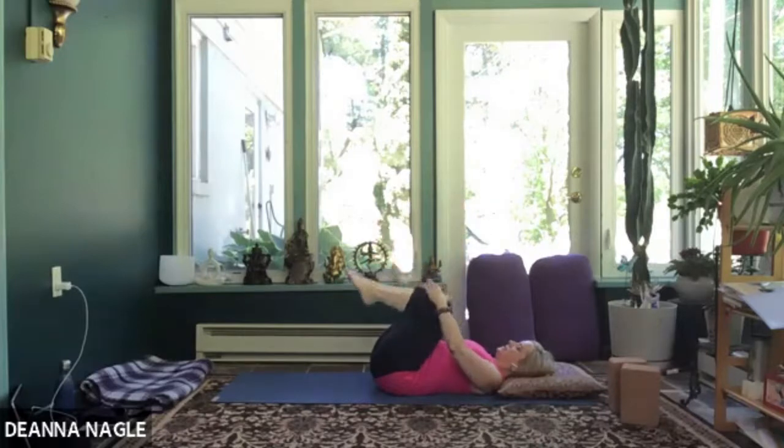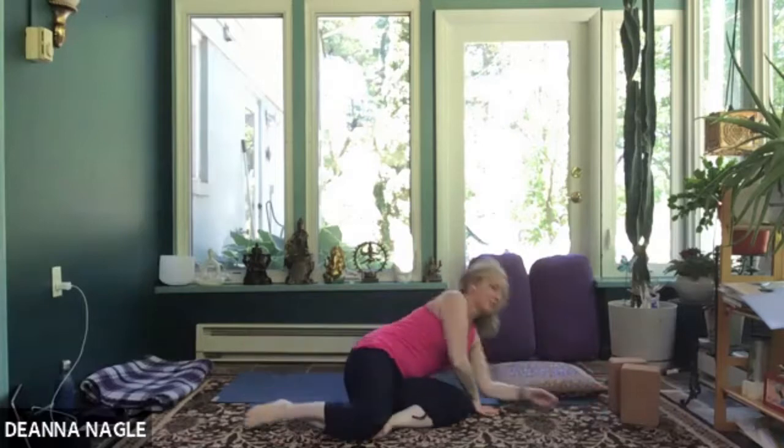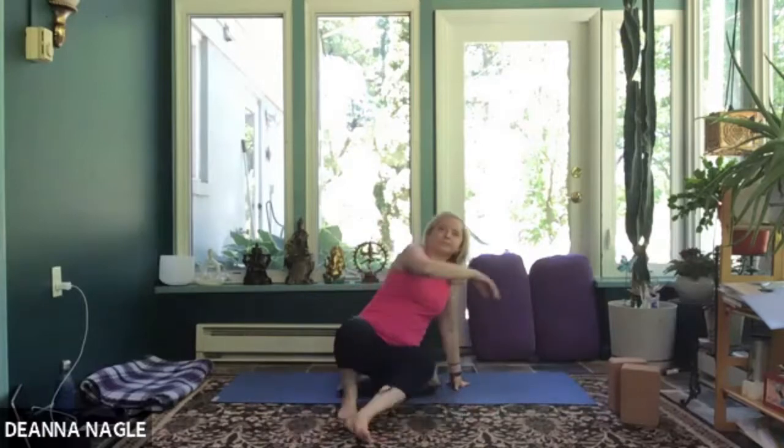Okay, release, bring those knees into the chest, good squeeze. And then we're gonna roll to the side. And we're going to come on up into a seated posture. And you might want to sit up onto a pillow or a folded blanket, whatever you might find. Okay. So finding as comfortable a seat as you can, we're going to sit up nice and tall.